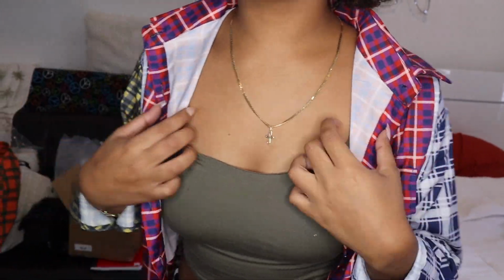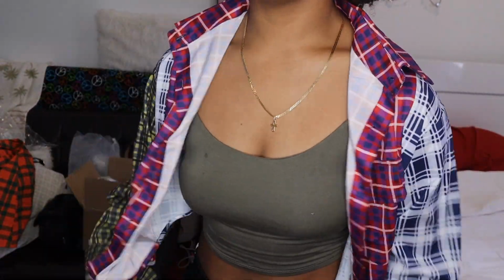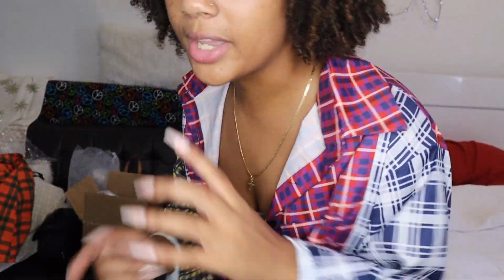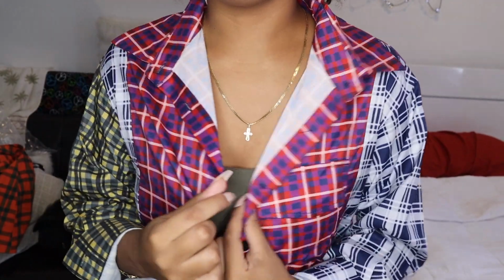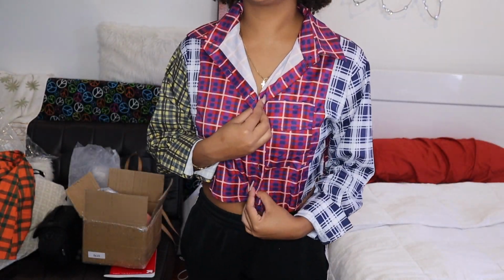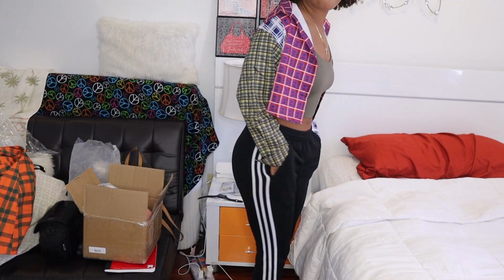I can't really remember what it looked like on the model. I don't know if she zipped it up or didn't. But if I were to wear this, it would definitely be left open as like a smaller crop, like a crop top flannel kind of look. Definitely would not wear it closed like this because I don't think this personally looks good. I don't know how I feel about it.